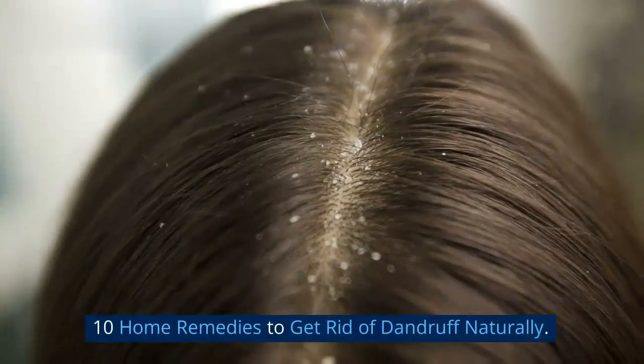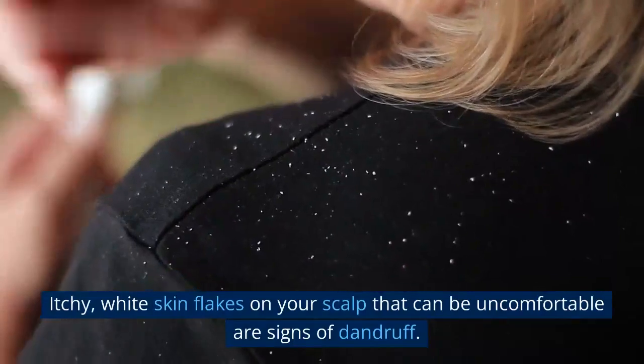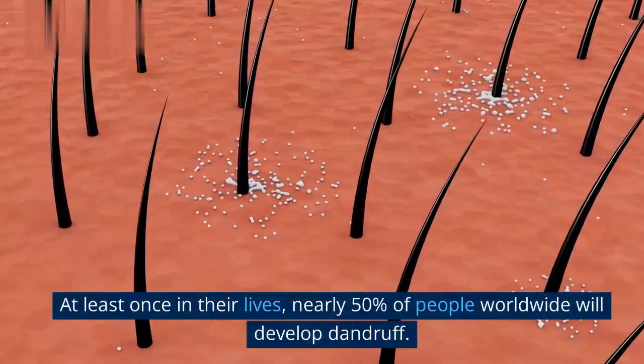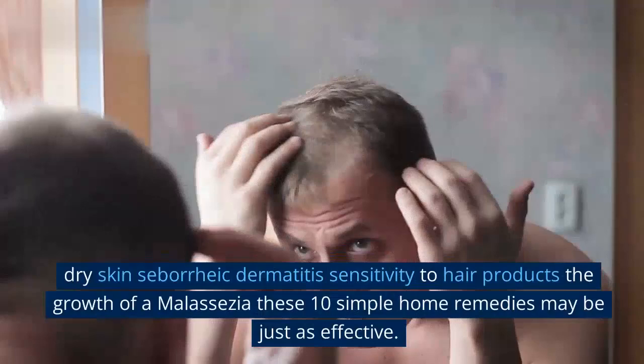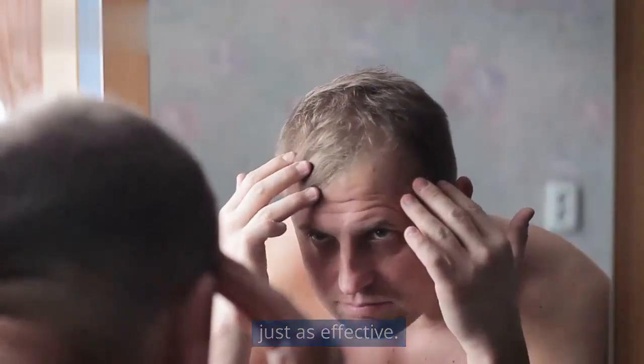10 Home Remedies to get rid of dandruff naturally. Itchy, white skin flakes on your scalp that can be uncomfortable are signs of dandruff. At least once in their lives, nearly 50% of people worldwide will develop dandruff. Causes include dry skin, seborrheic dermatitis, sensitivity to hair products, and the growth of a fungus called Malassezia. These 10 simple home remedies may be just as effective.